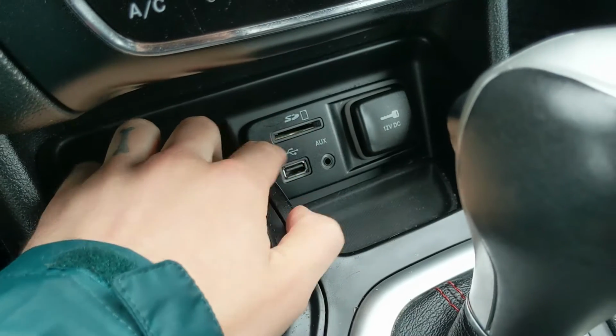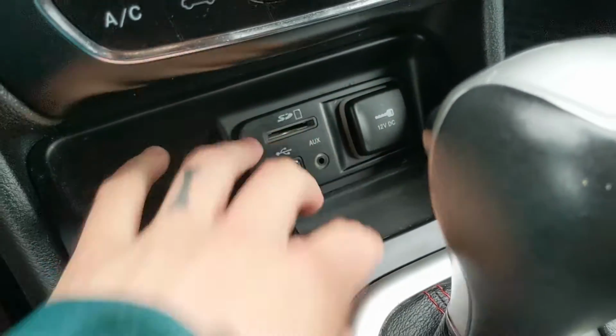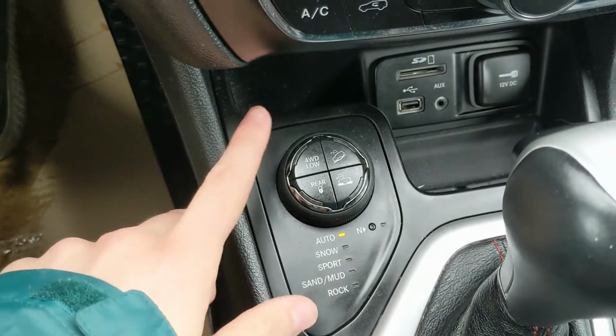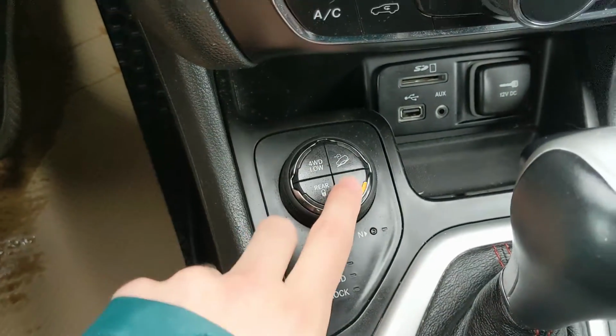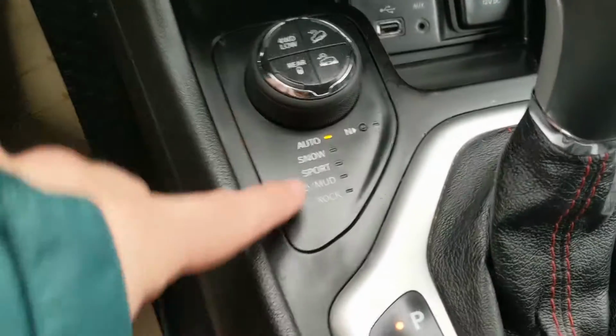Then you have your 4x4 controls here, so you have 4 low, you have a locking rear diff, I believe, hill descent assist, and then select speed, which I believe is like cruise control for rougher terrain. And then you have all of your terrain modes, so you have auto, snow, sport, sand, mud, and rock, so you can customize your driving experience quite a bit there.